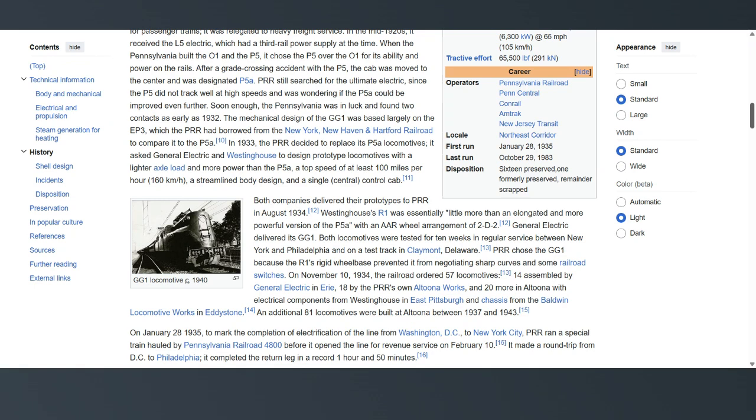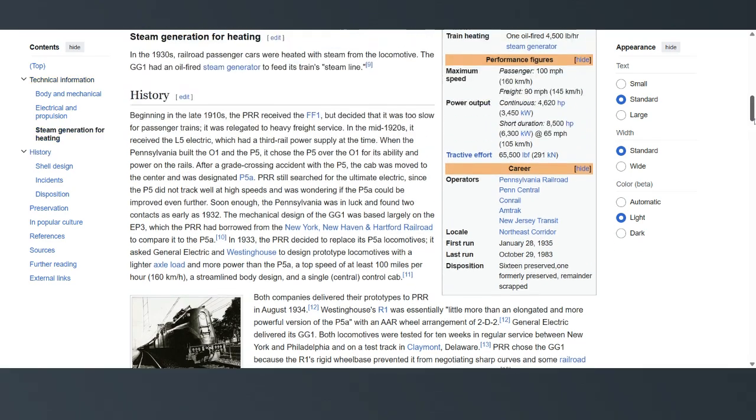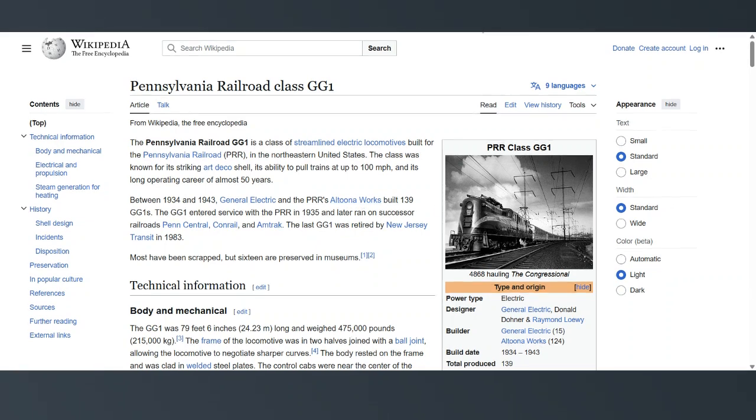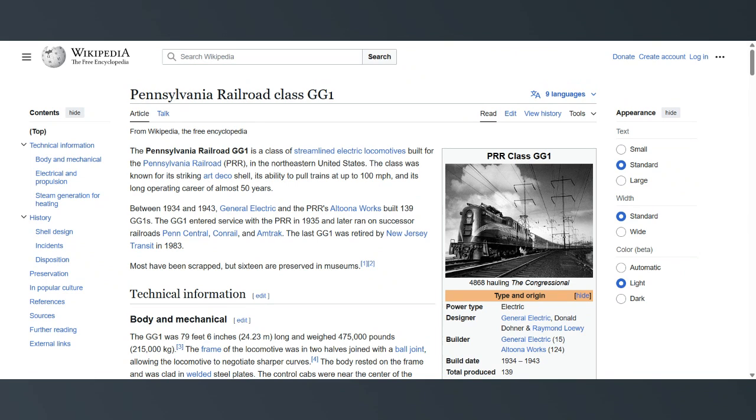Although it's built between 2 companies apparently, from what it says here, and both were delivered to the Pennsylvania Railroad. And it did have a long service life. But anyways, that will be the video for today.